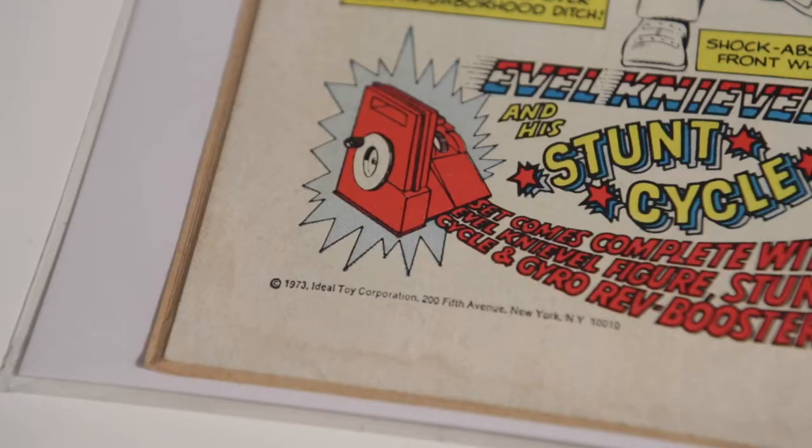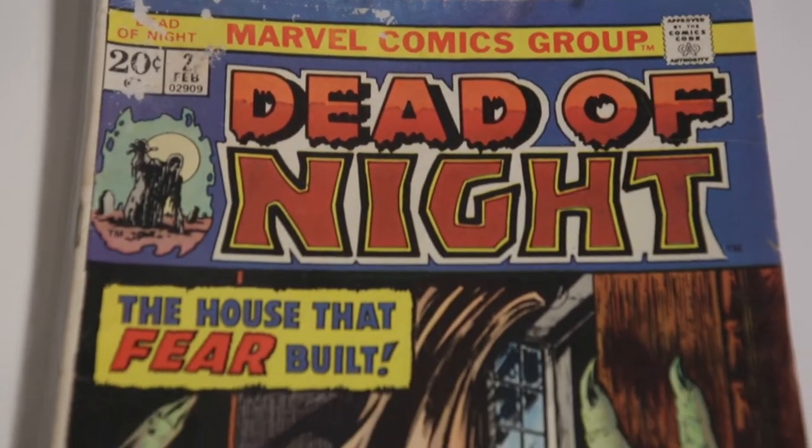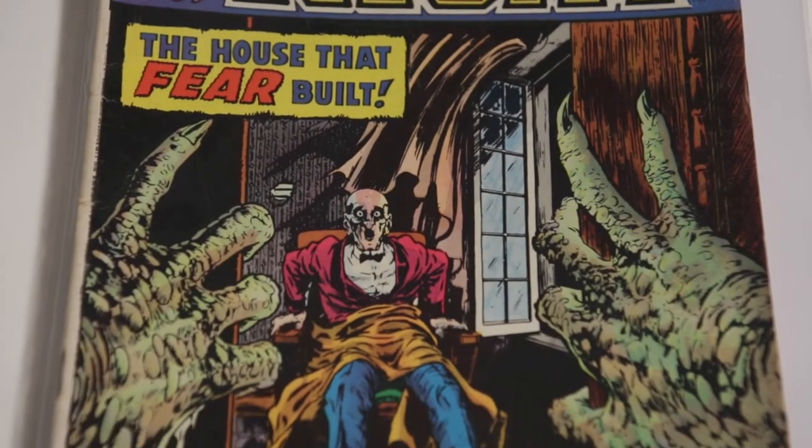Did it say the year? Dead of the Night. There's something on the back from 1973. Nice. That's cool. What's the cover price? 20 cents. Nice. I'm no grader, but these look pretty beat up. It looks like they got wet at one point. There's a lot of fading. So they're probably not worth getting graded. They're probably worth less than what I paid.